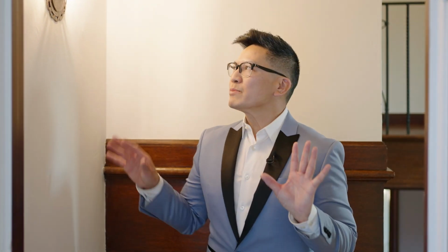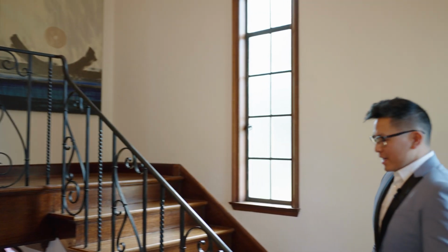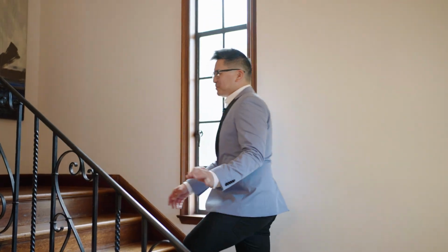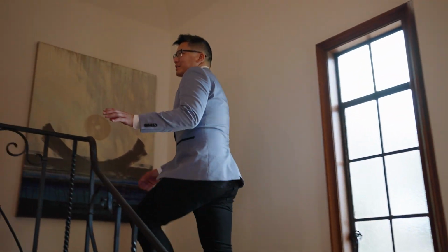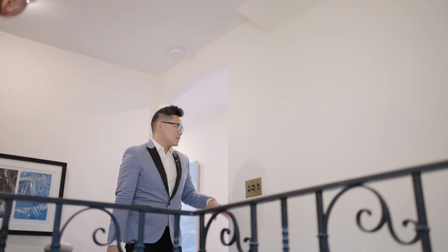Attention to how much respect was paid to the past. This sconce here is original, still exquisite, and in perfect working condition. And up here on these stairways, we'll have a laundry space, which is very convenient because all the bedrooms are upstairs.